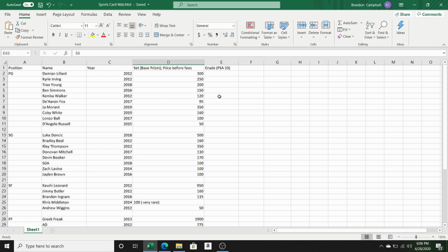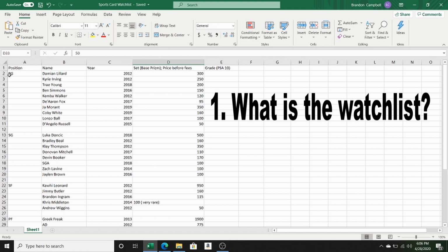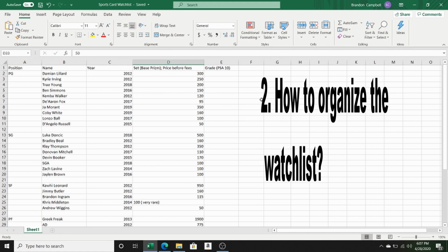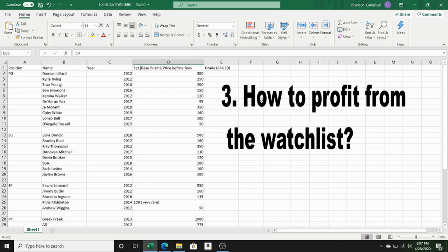It's enough looking. It's enough talking about the spreadsheet, right? I already explained to you what the spreadsheet is. The spreadsheet is just making all these subtitles and everything, right? I showed you how to organize it step by step. That's number 2. And now, number 3, how to make profit. How do I make profit off the sports card watch?